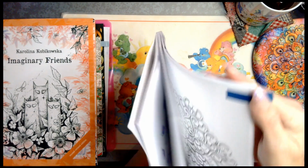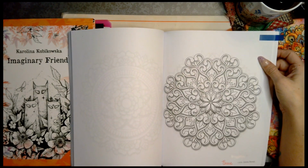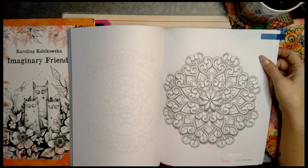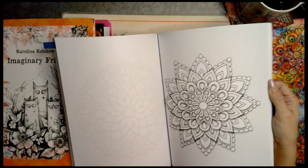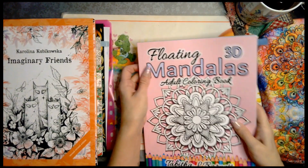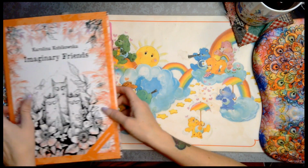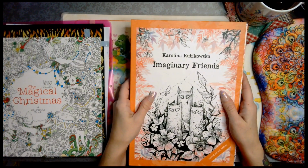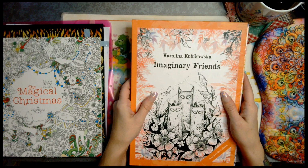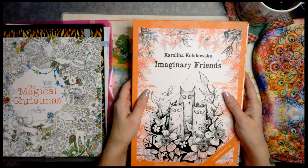And then this was the mandala I picked for Merida, but I didn't do it yet. I still may do it to catch up, but I don't know. We'll see. But I gotta see what this month's is, and I might do it in the Rita Berman book anyways. But in this book, this one's very special to me. This is by Imaginary Friends by Karolina Kowalska.